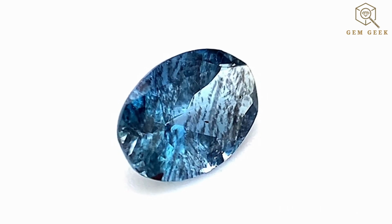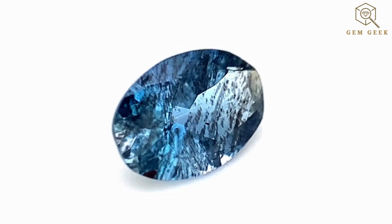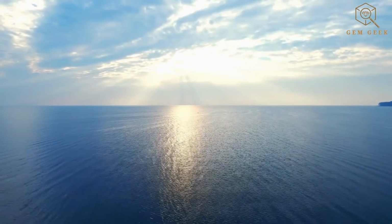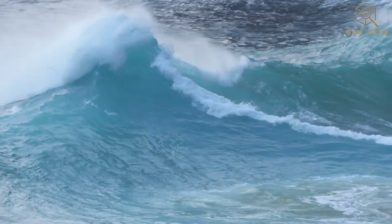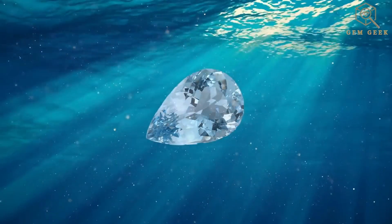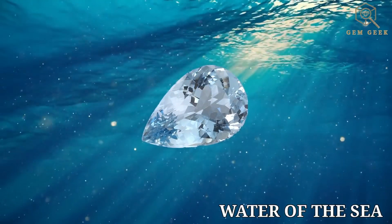Aquamarine, a variety of the mineral Beryl, is a gem that echoes the hues of the ocean. Imagine a crystal clear blue, reminiscent of the waters that stretch as far as the eye can see. Its name even reflects its watery connection, translating to water of the sea.